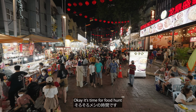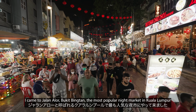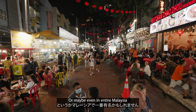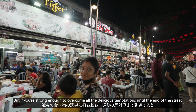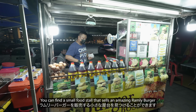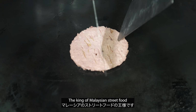Okay, it's time for food hunt. I came to Jalan Alor, Bukit Bintang, the most popular night market in Kuala Lumpur, or maybe even entire Malaysia. There are so many good street foods here, but if you are strong enough to overcome all the delicious temptations until the end of the street, you can find a small food stall that sells an amazing Ramly burger, the king of Malaysian street food.